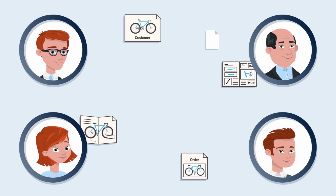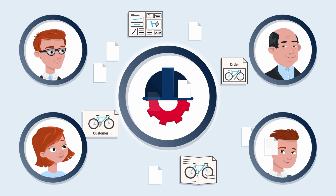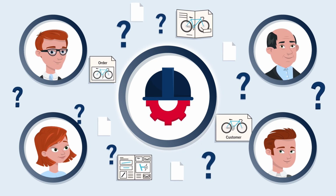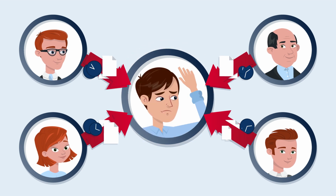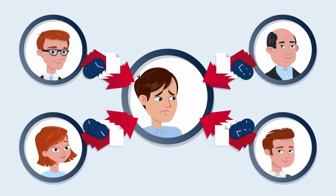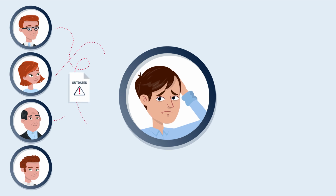Stefan's colleagues in other departments could improve their work with up-to-date CAD data and complete it sooner, but they have to request it from the design department. These requests disrupt the designer's work, especially since every change to the data must be requested or distributed again. If this is not done, all project participants work based on outdated data.